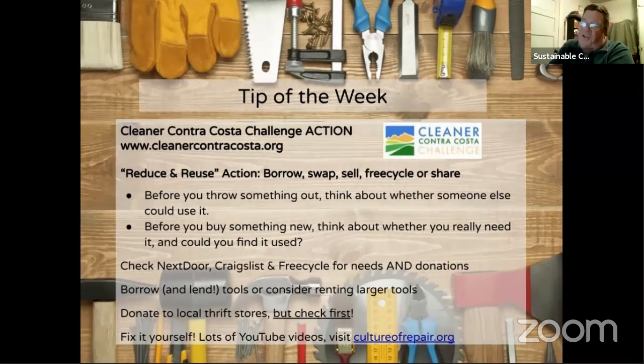But right now they have just created a whole category of actions on the challenge platform called hanging out at home, because that's what we're doing right now. There's a lot of things we can still be doing to reduce our carbon footprint as we're at home. One of the particular actions is called reduce and reuse, and it has a number of different steps. Some we're all pretty familiar with, like using cloth grocery bags, although right now it's hard to do that, but in a general sense, they're great. Reusable water bottles, things like that.